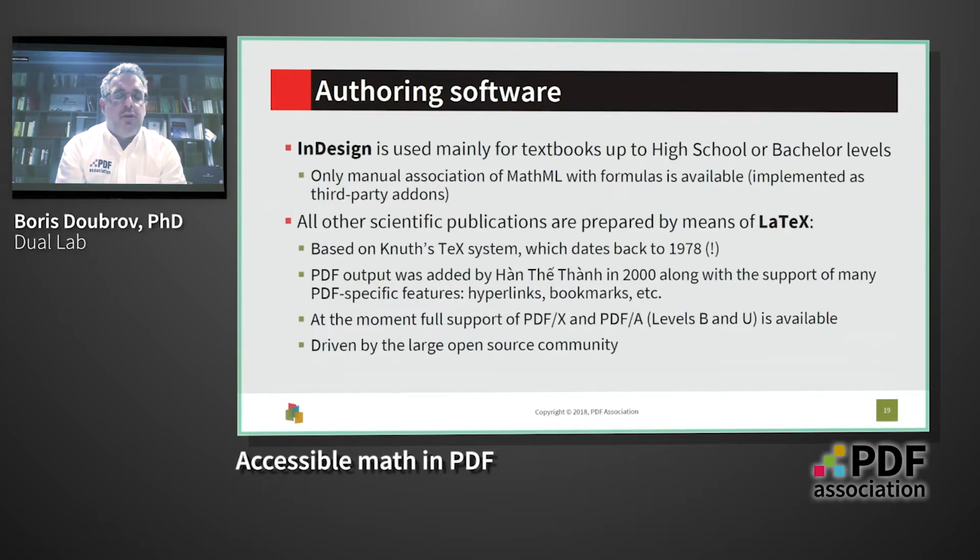When we see what's going on now, LaTeX or TeX users have a huge community. They were able to add support for PDF/X and PDF/A, unfortunately only levels B and U. So you see that level A is not available, and PDF/UA is not available, exactly for the reason that LaTeX is not able to generate tagged PDF documents today.